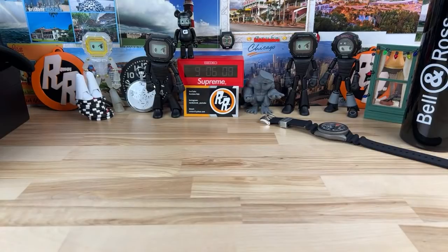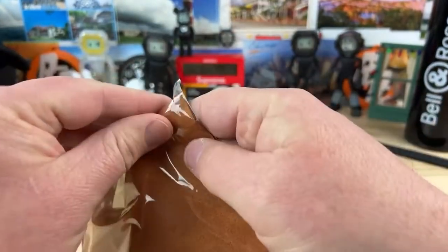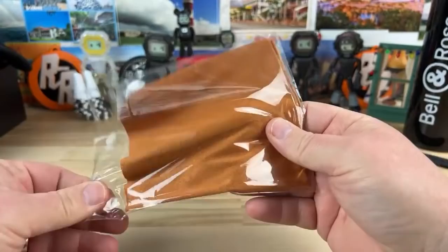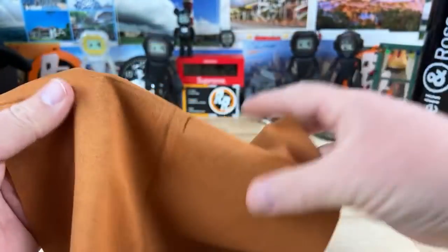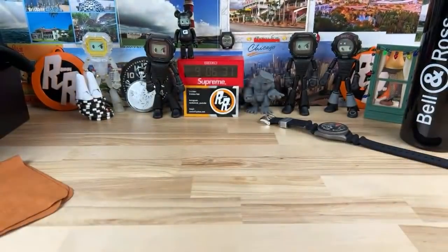Let's see. I don't know. Oh, sweet. They got their own little microfiber cloths here too. I have not seen this before. This is a cool color. I like this color. It almost looks like suede leather, but it's not. But a nice brown color and a nice sized one too. And this is a nice microfiber. So you can never have too many microfiber cloths. That is for sure.